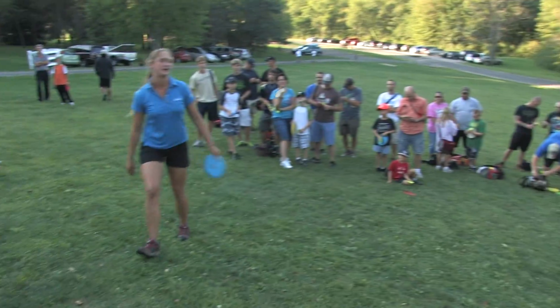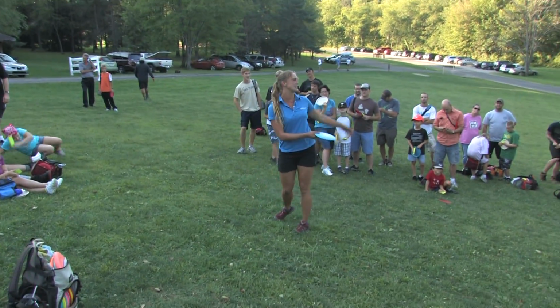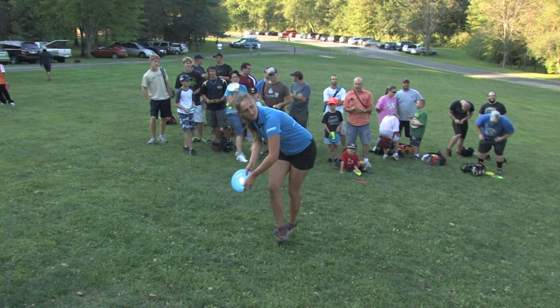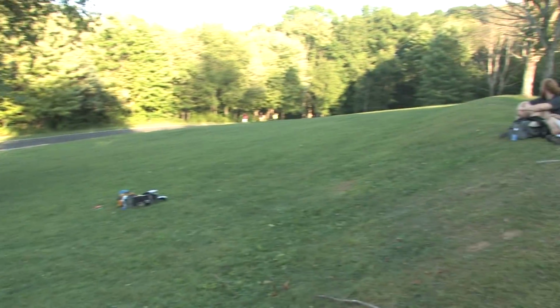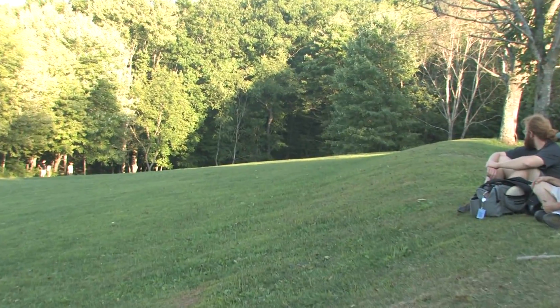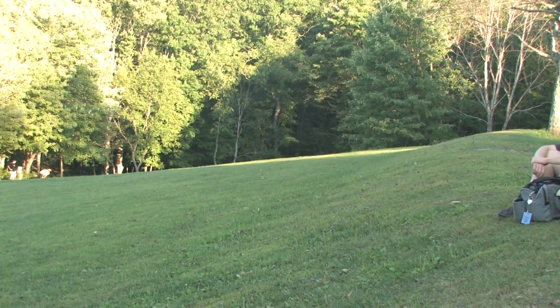But you can also do an S shot. This is slightly understable. A couple things that I see though.